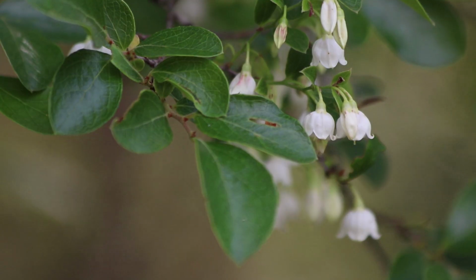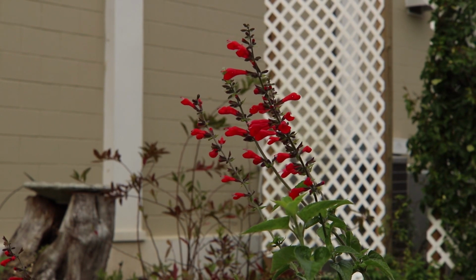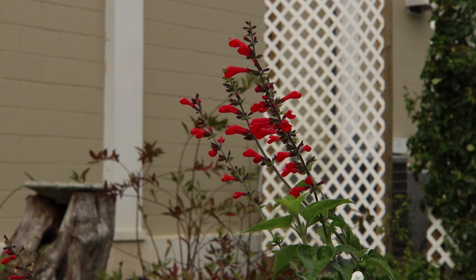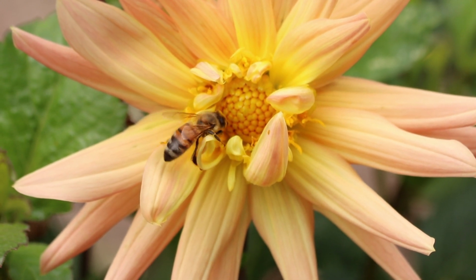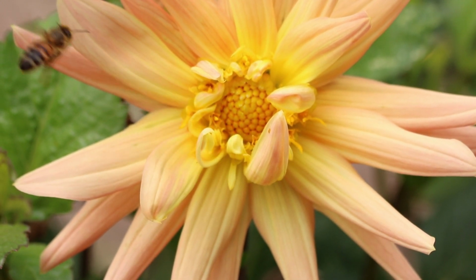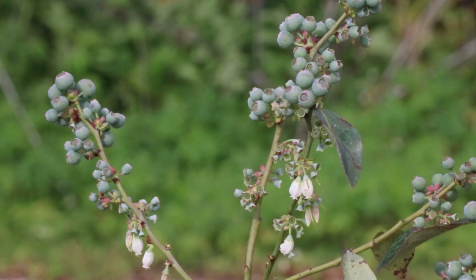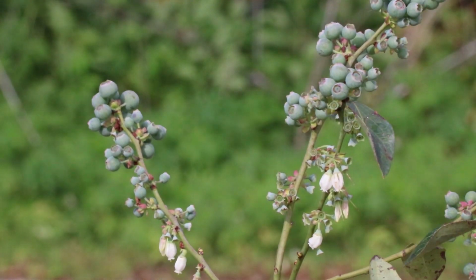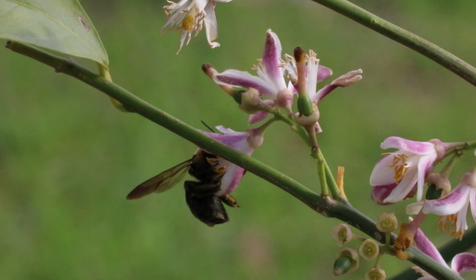The Sunflower Project is focused on pollinator services, particularly in urban and suburban areas. So what they're trying to find out is, where are we missing pollinators? And where those places are, what can we do to bring them back? Meanwhile, take a look at the blueberry bushes at Lake Elberta. Bees seem to like the Meyer lemon trees too.